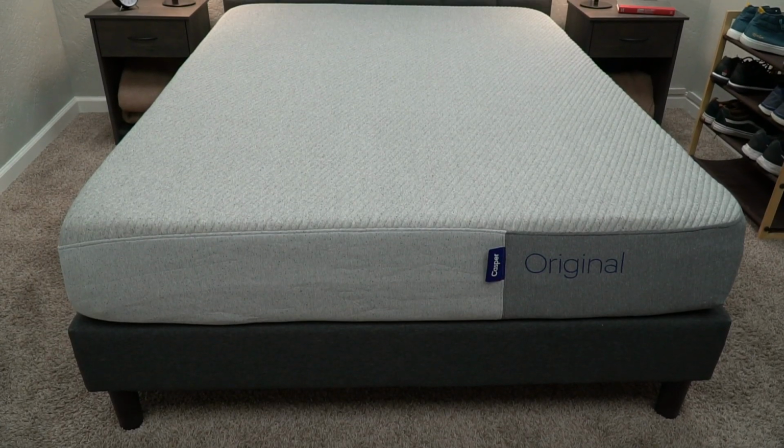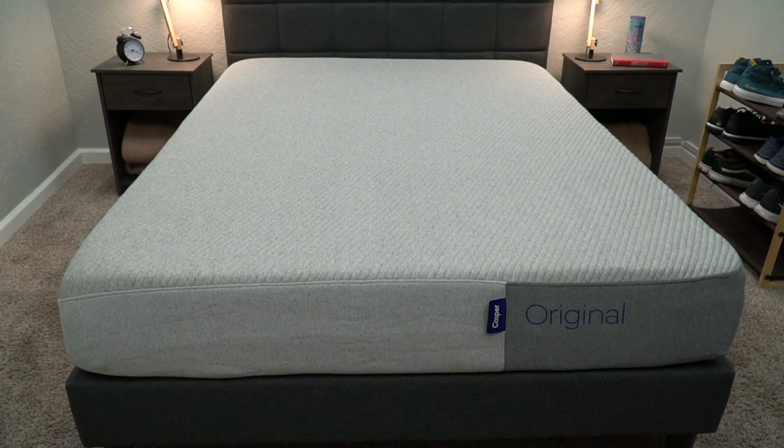And one of the biggest overarching things is their overall constructions. So they are going to be a little bit different, and more on that in a little bit here, but both are basically 3-layer all foam beds. And this means that both are going to be most suitable for medium to petite sized individuals.